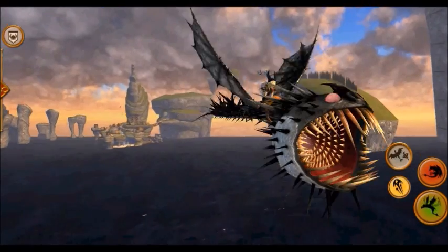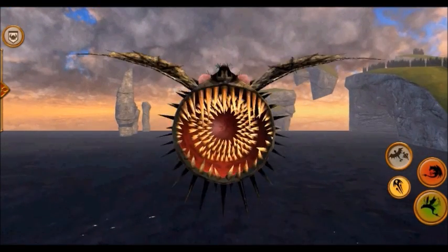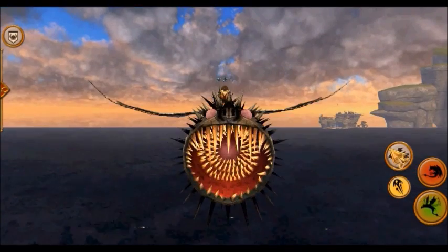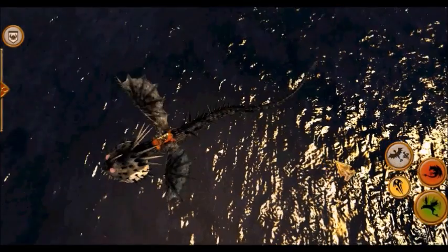And the jaw of the Whispering Death is open all the time. Its mouth is just open, which makes it look kind of stiff. There's no movement there whatsoever. The teeth don't even move. There's nothing there. It looks kind of dead, basically.